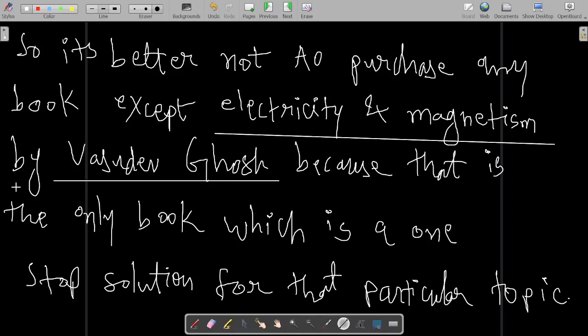Vasudev Ghosh is the one-stop solution. But if we talk about some other units, there are no one-stop solutions. This electrostatics and magnetism is an exception. Only this unit has a single book. Vasudev Ghosh is sufficient. Other units do not have a single book.